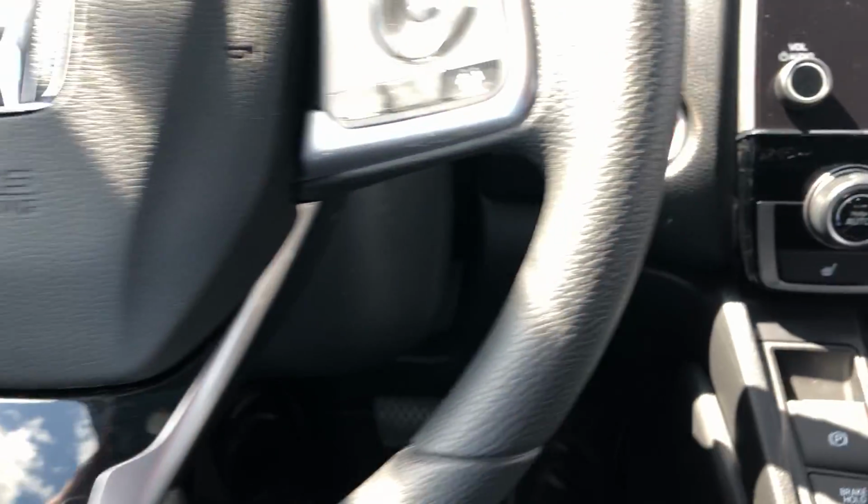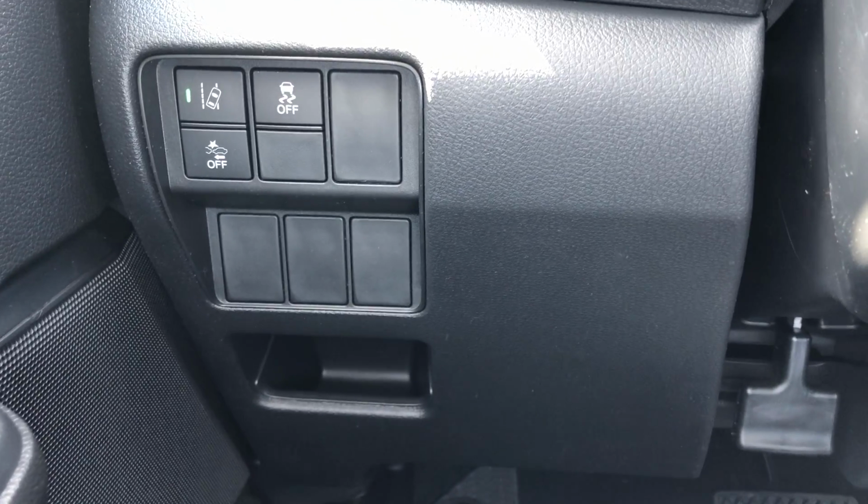All right, as that's loading up there, we're going to have a road departure right here, vehicle stability assist and forward collision mitigation braking. So if you ever want to shut those off, you have to click and hold those down, okay?